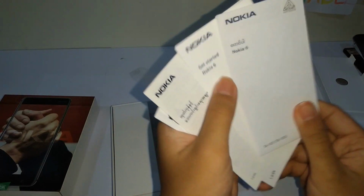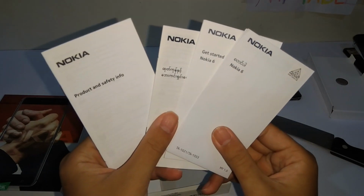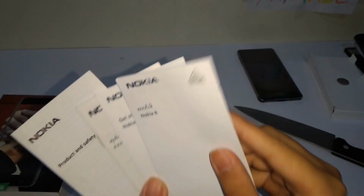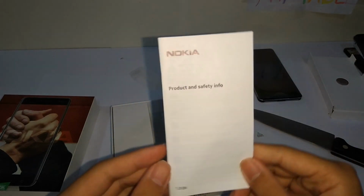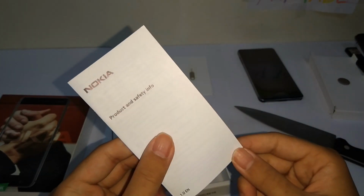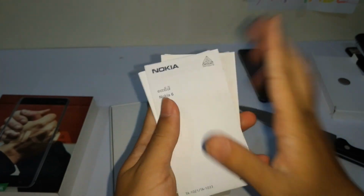So since I bought this in Malaysia, I've got 4 languages for the instruction manuals. English, I don't know what's that, and I don't know what's this either, but it's got the Malaysian certificate thing, so the device is certified to work here. And you've got a product safety and info sheet written in English, and I assume this is how to take care of your device, and warranty information. So if you're a new user of this device, I highly recommend you read through all of this in your desired language to know more about how to operate your device and such.